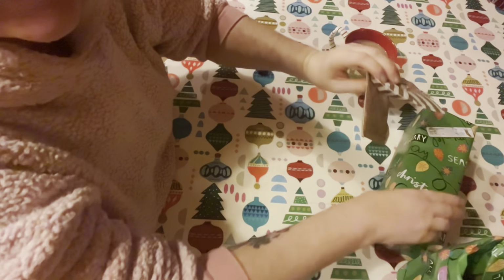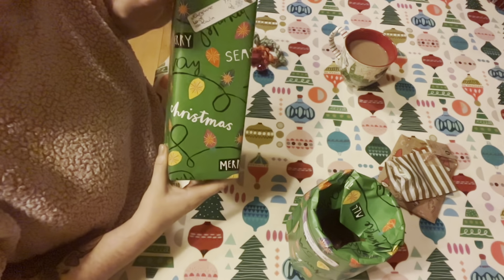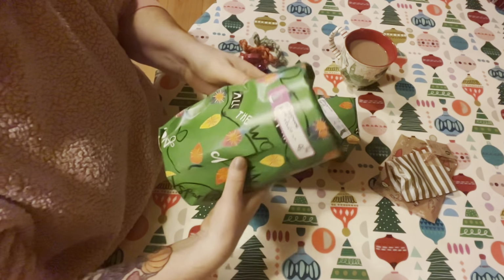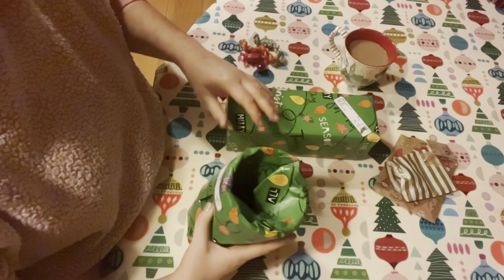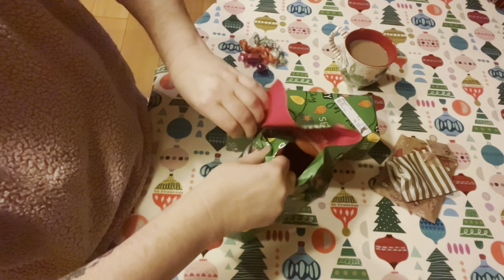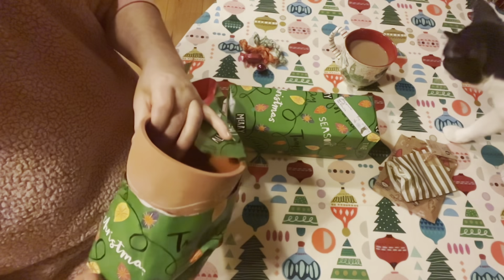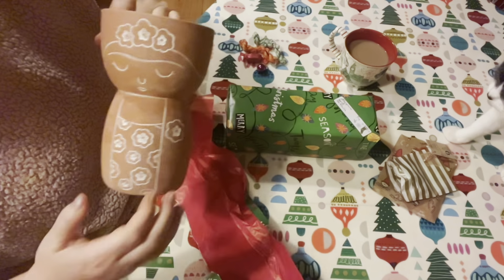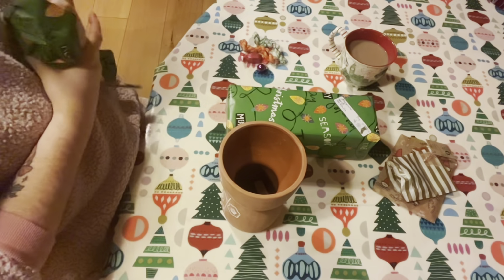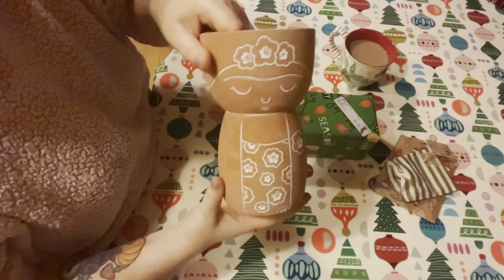And because it's a Saturday, I get to open my second Saturday of the month advent presents. And I've got a box like this. And then this one, which is a very intriguing shape. Let's open this one first. Oh! Oh, she's so sweet. Oh, look.